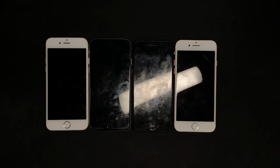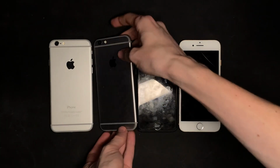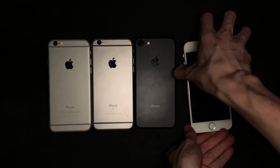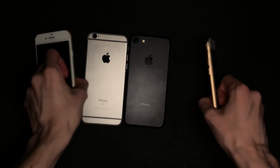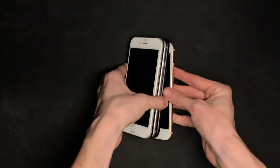on their latest version. The 6 runs iOS 12, the 6S and the iPhone 7 run iOS 15, and the iPhone 8 runs iOS 16. Yeah, it's a weird kind of combination of operating systems, but other than that, let's go ahead and get started. We're gonna go ahead and power these on.